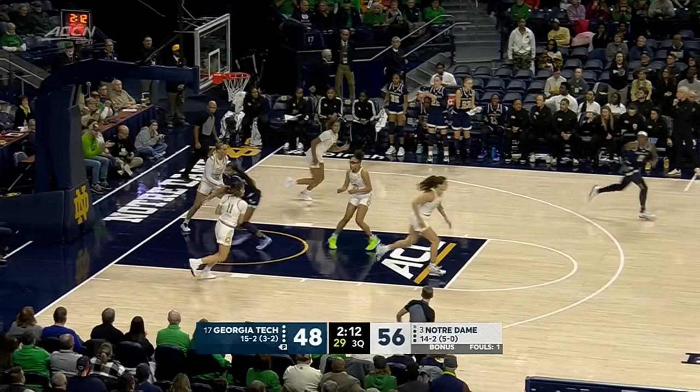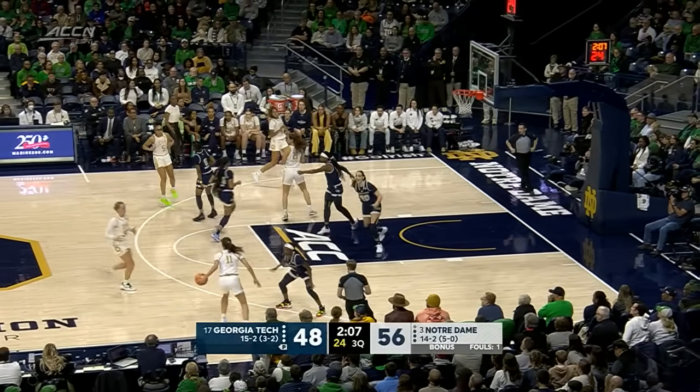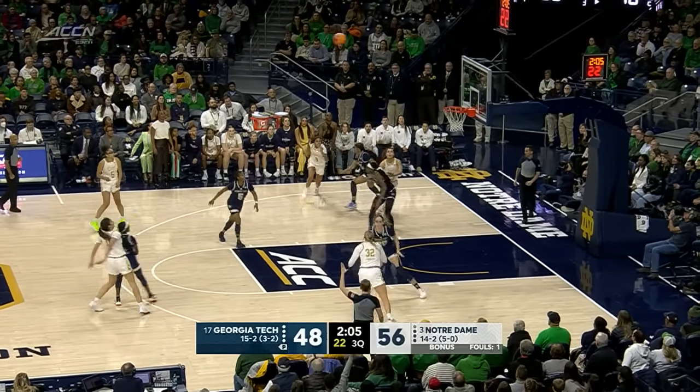So Smith with the miss. Tech has gone cold while Notre Dame has hit its last 3 shots from the floor. Citron.